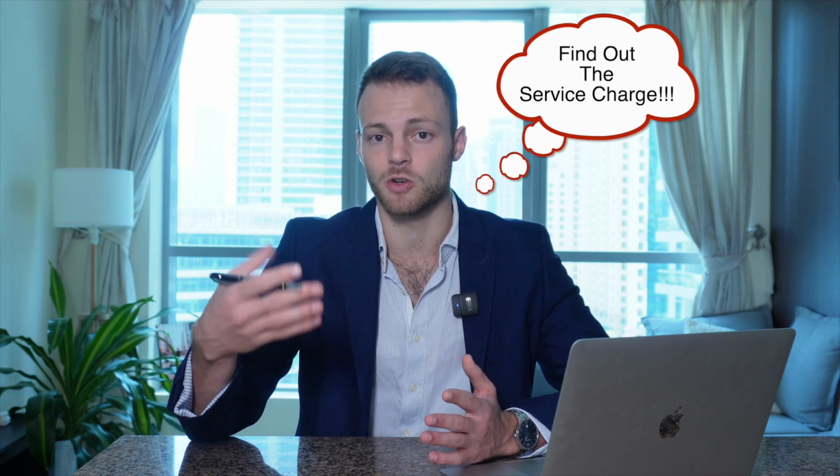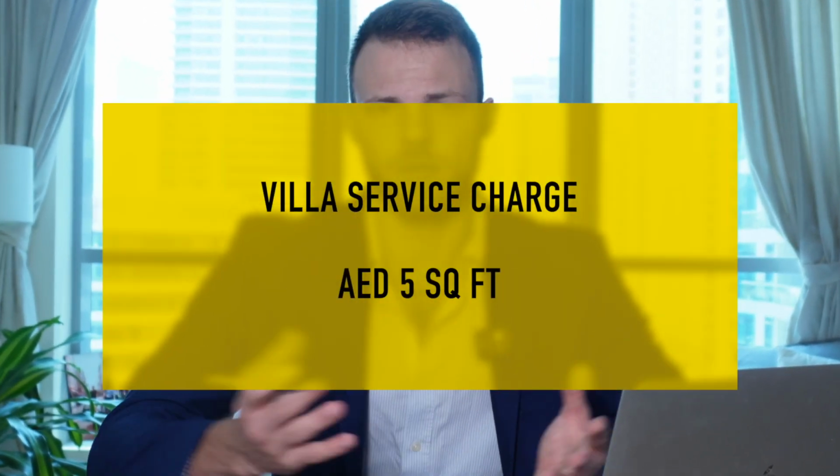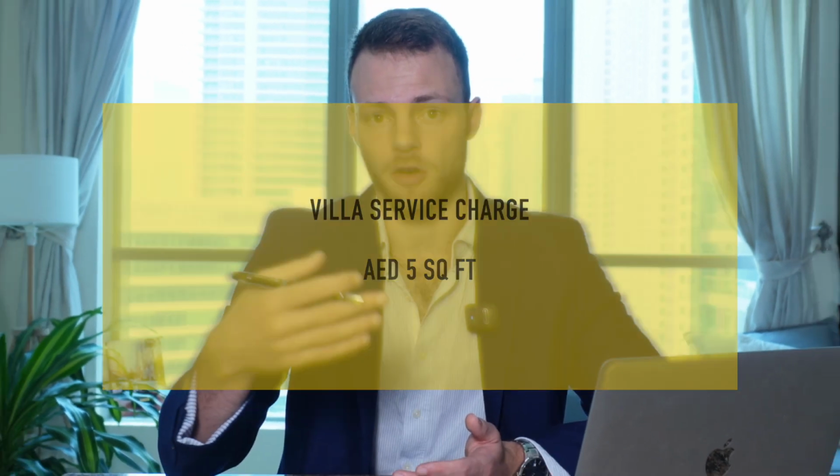Also, what you've got to remember is, as the building ages, there's likely to be more repairs, more maintenance, more servicing. Therefore, this can actually lead to the service charges going up. So it's not always the case that the most luxurious building has the highest service charges. There are a number of different factors and it varies from building to building. So this is the most vital bit of information you need to be aware of if you're investing in apartments. Whereas for villas, you're looking at about 5 dirhams per square foot or less. The fee is calculated on the built-up area of a property.